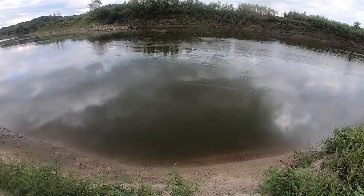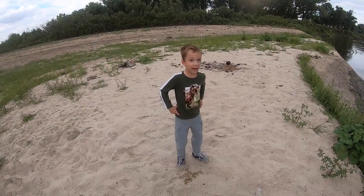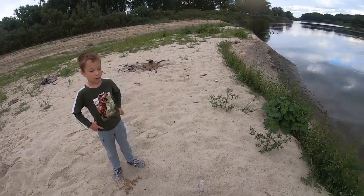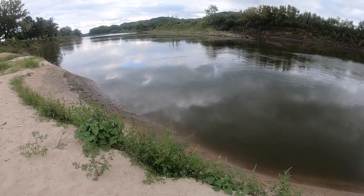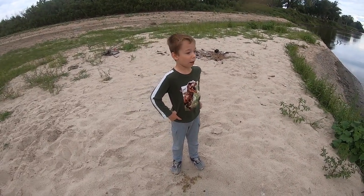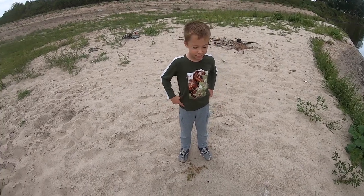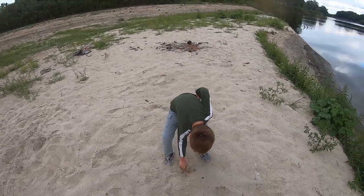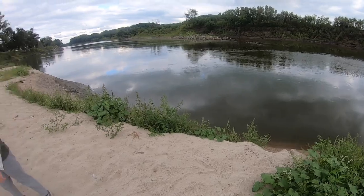Deep hole here. Yeah, so this is a good place for a channel cat, said to be. Yeah, maybe flatheads too, right? Yeah. So we're gonna get fishing poles out, and then we'll set up camp. We were gonna go farther upriver, but we hit some mud, didn't we? Yeah. But luckily we got out of it. We're safe. So we just came back to a spot a little closer to the boat ramp. We knew we could be here safely. So we're going to get some fishing poles out and then set up camp.